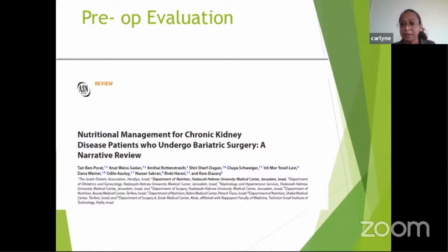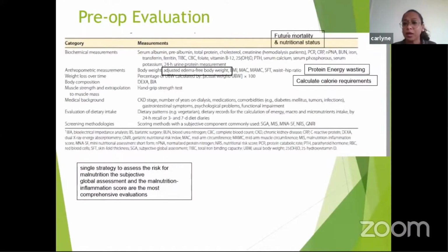Starting from the preoperative evaluation, I think it's very important, number one, for us to get baseline biochemistry, because this will help us manage the nutritional status of patients, not only in the preoperative diet phase, but also postoperatively. It will help us calculate calorie requirements so that we're not looking at malnutrition or protein energy wasting. Very important, especially for dietitians in the field, to make sure we record dry weight or edema-free weight, because that can make your calculations go askew.